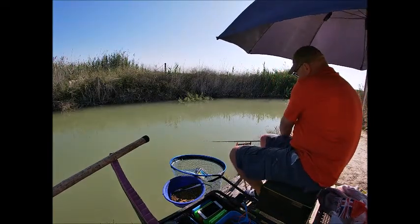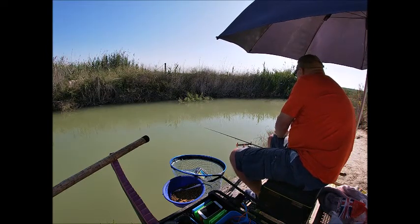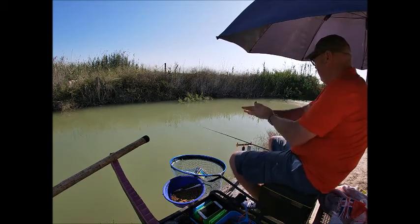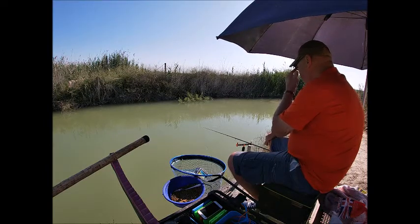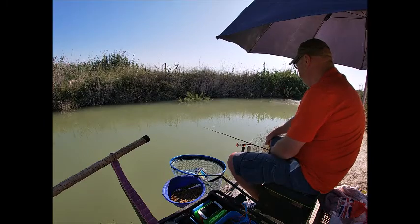Same spot again, roughly. Tighten up, and within a minute they'll be on that. I'll just time it before they're on it. There you go, they're on it. They're not taking the pellet straight off, so I may have to change to something a bit brighter or something like that.